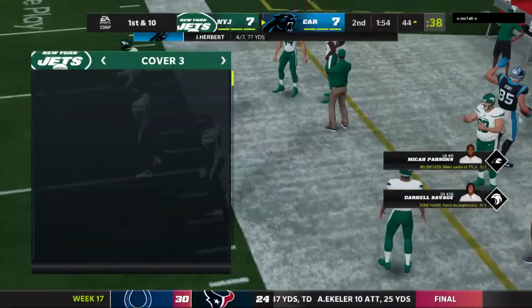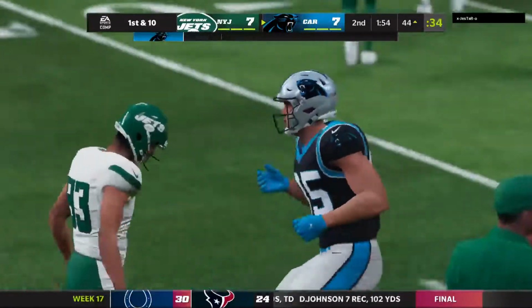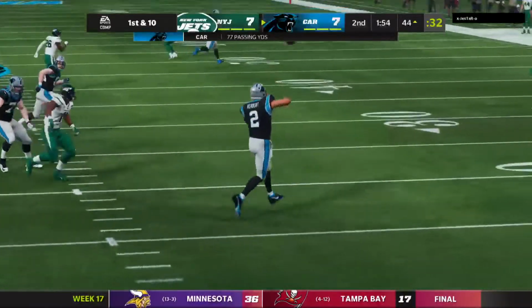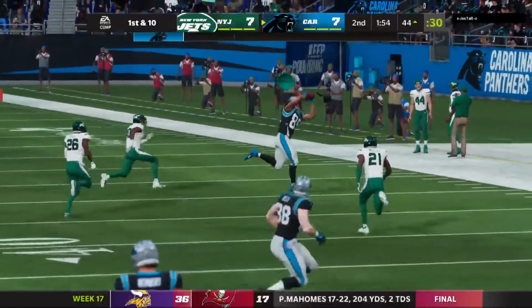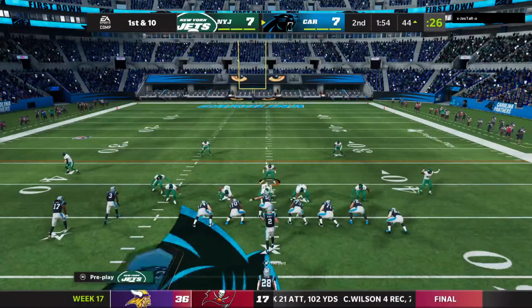And he gets us to the other side of midfield across the 45 before going out. 2nd and short, that's a rundown, so it's definitely a good time to go play action if you're feeling it. And they do so and pick up a first down.